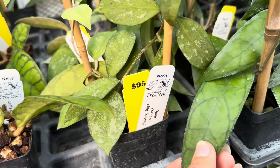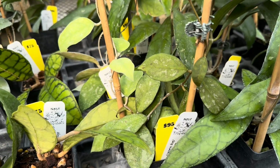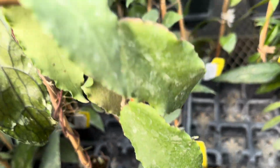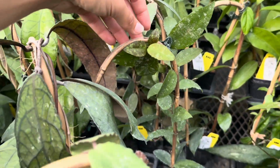Here's another splashy baby. Coronary big leaves, 95. There's a black cat for 75. I can point that out anywhere. Caudata for 50. It's really big on the trellis. They look really nice.